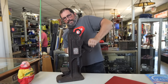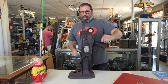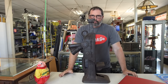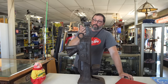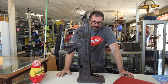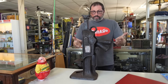What is this thing? Look at this, fully functional. This company still exists, Simplex. It's a two-way jack, right? You can lift up here and you can also lift up here. So this is number 22. This is a 10-ton jack, mainly used in the railroad industry, right? If you want to lift up a very, very heavy cart, or I believe the railroads themselves use it to put it in the correct place. Very cool piece, still fully functional.